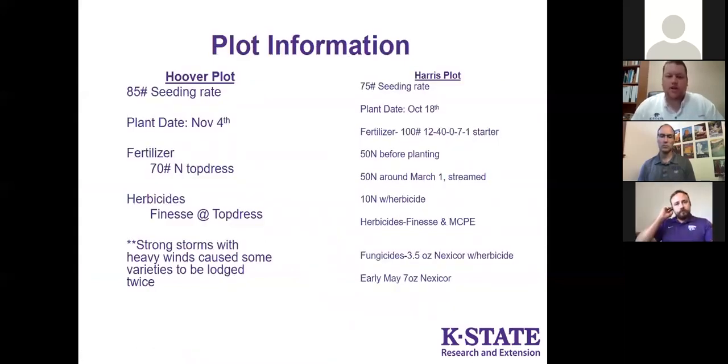The Hoover plot, we had approximately an 85-pound seeding rate, was planted November 4th. There was no starter fertilizer on that. Typically that field gets some manure applied to it, but it did not this year. 70 pounds of nitrogen was applied at top dress along with Finesse. And a couple notes, we've had some strong storms go through north of Abilene that has caused some of the varieties to be lodged twice, most recently here in the last week, which you will see in the pictures.